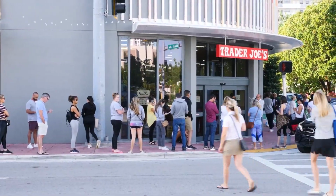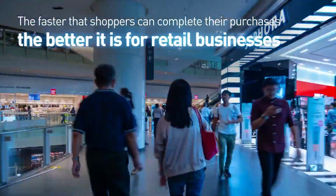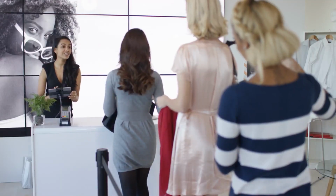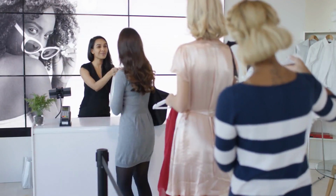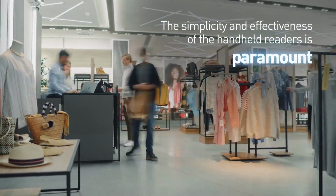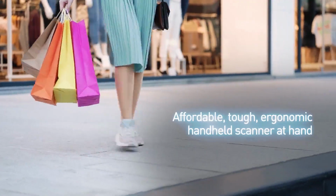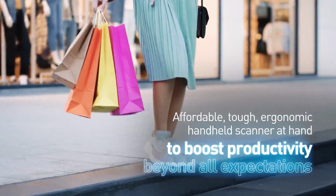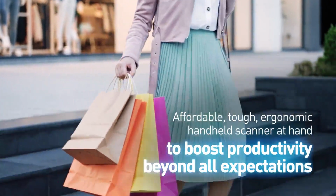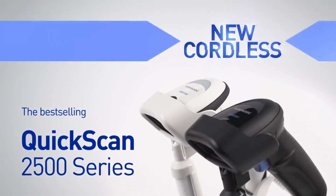Time is money. The faster that shoppers can complete their purchases, the better it is for small businesses. When entry-level applications need a professional answer, the simplicity and effectiveness of the handheld readers is paramount. What if there was an affordable, tough, ergonomic handheld scanner at hand to boost productivity beyond all expectations? Introducing the fantastic new cordless QuickScan entry-level scanner.